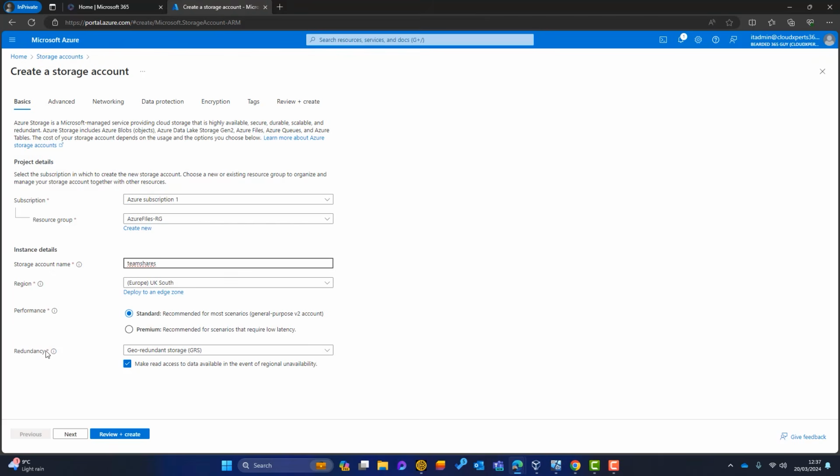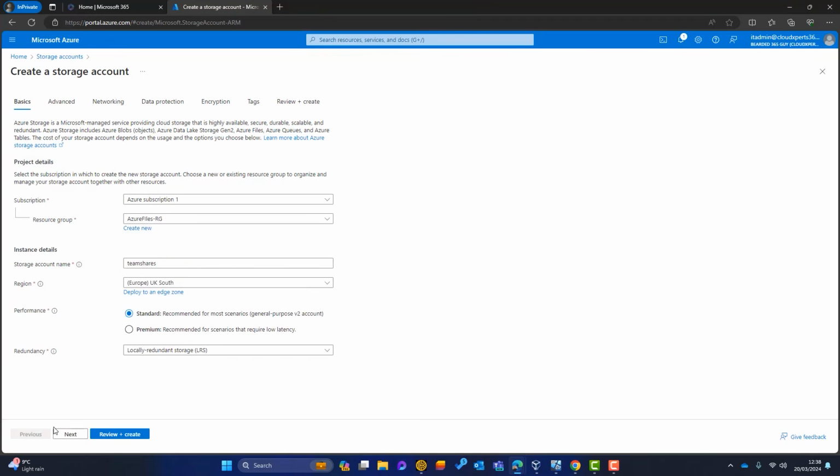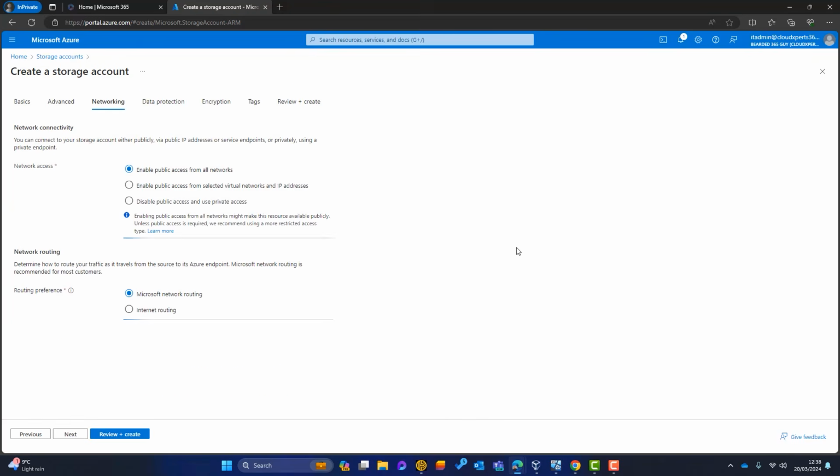Happy with that. The redundancy by default is set at GRS, but I'm going to choose the LRS, which is a bit cheaper. I'm going to click on next. Then we've got some security configuration. If you want to look through those and improve the security side of it, that's a little bit advanced for today. I'll click on next.